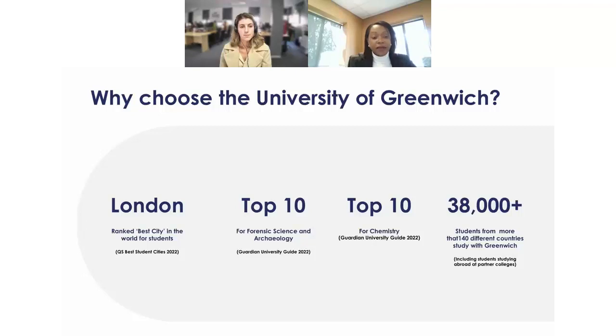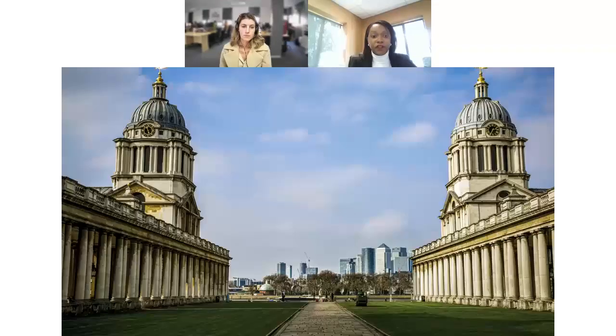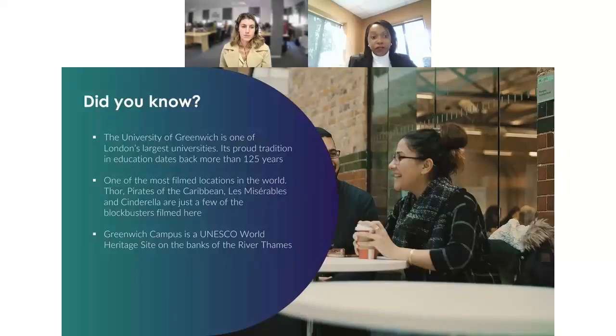So some highlights, obviously being in London, it's one of the best cities in the world for students to live and work, top 10 for chemistry, and again, extremely multicultural, students from all over the world. So again, just for you to see the beauty of it, as I said, being a World Heritage Site, 125-year-old university. So lots of interesting things about studying at the University of Greenwich.